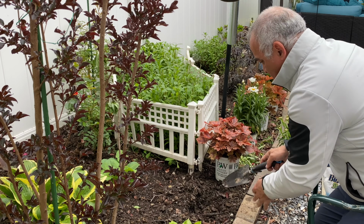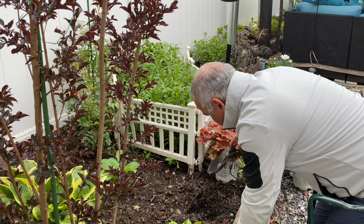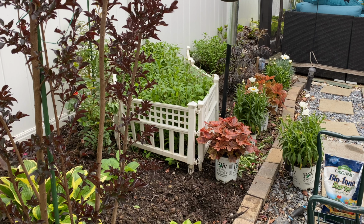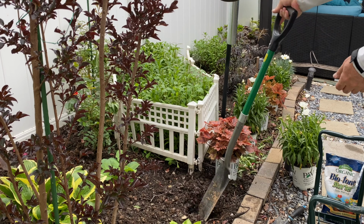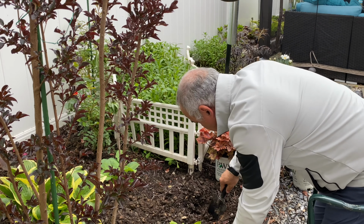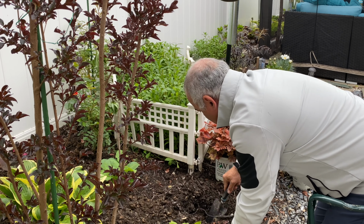In this front side, I'm gonna be planting Primo Peachberry Ice and Daisy May from Proven Winners. It's a more compact size. It won't grow that much. I have those Daisy May around my water fountain and they are beautiful. They keep the size. So let me check the tag, what it says.